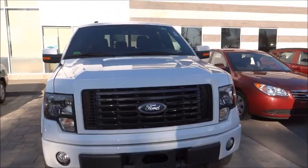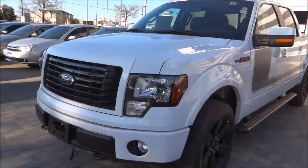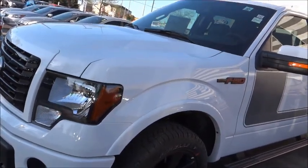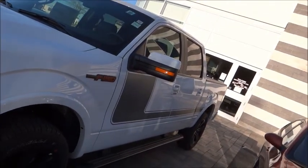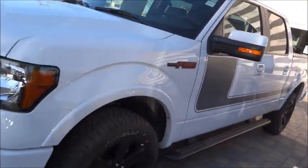For 2012, the F150 is Motor Trend's Truck of the Year. And I do thank Barrie Ford for letting me do a profile on this very lavishly outfitted FX4.